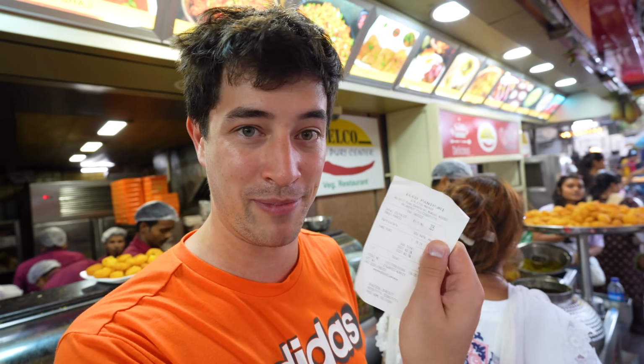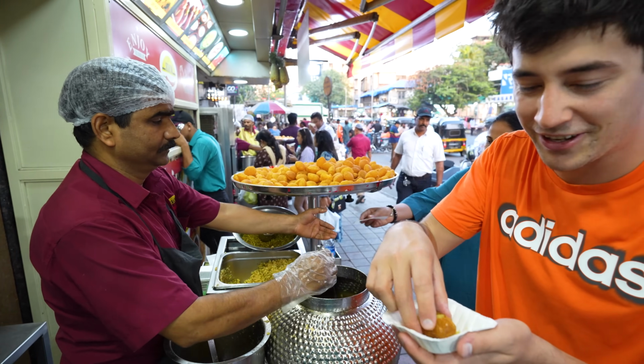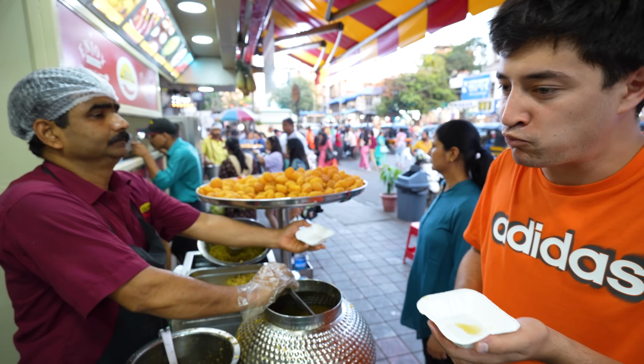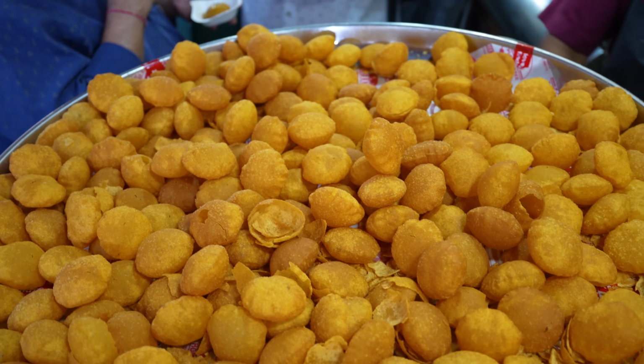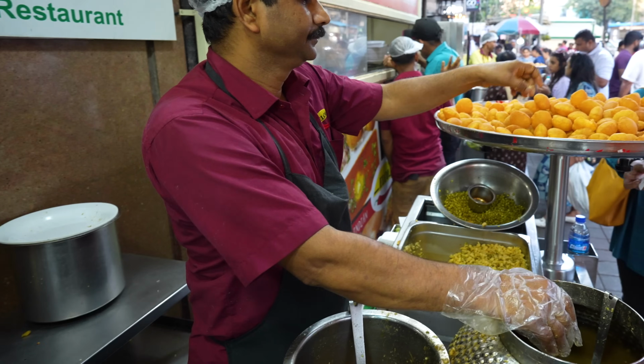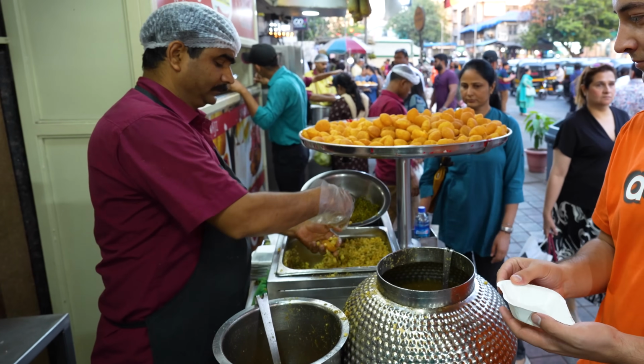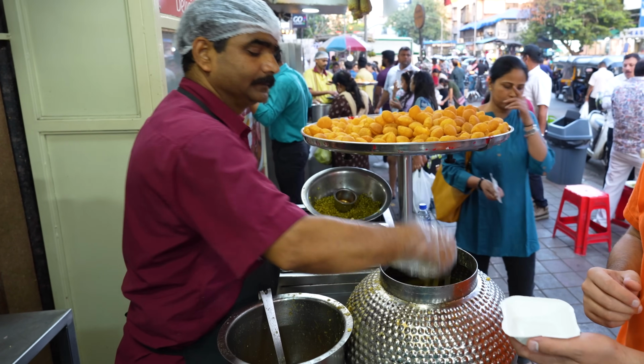I ordered a plate, which is 6. So I'm gonna give them my coupon and get my first Pani Puri. Let's go. All right, number 1. Let's try it out. That was just a flavor bomb. Tangy, tamarind, a little bit sour. He fills it with a couple little crunchies and then 2 different types of water.